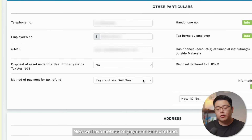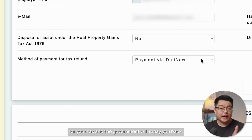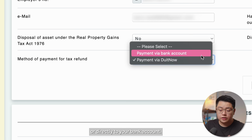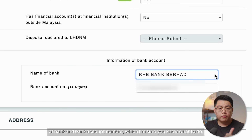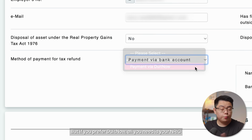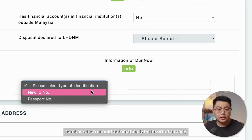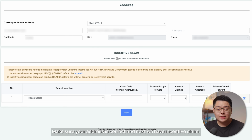Now we have method of payment for tax refund. This is in the case where there is an excess in payment for your tax and the government will repay you back. You can choose to have it via Do It Now or directly to your bank account. I normally choose the latter, so fill in the relevant details, name of bank and bank account number, which I'm sure you know what to do. But if you prefer Do It Now, all you need is your NRIC number, which should automatically be inserted already. Make sure your address is correct, and next we have incentive claim.